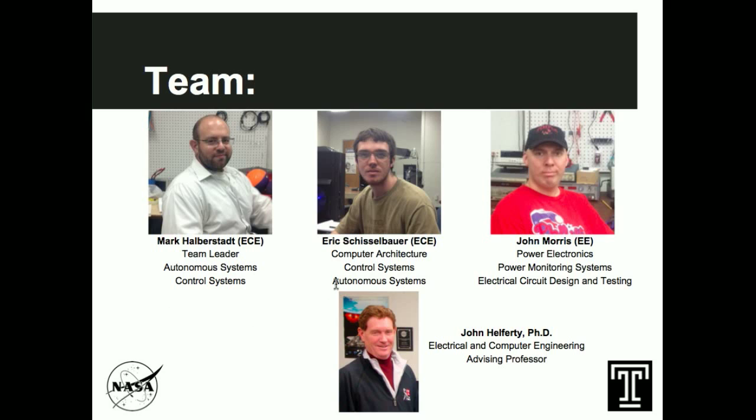So the team that we have: John Morris is a senior electrical engineering student at Temple, and he is in charge of power electronics, the power monitoring system, and circuit design. We also have Eric Schisselbauer, who is an electrical and computer engineering student with a computer engineering concentration. He's going to be working on computer architecture, control systems, and autonomous systems. And then you have myself, Mark Halberstadt. I am an electrical and computer engineering student, and I'm the team leader, and I'm going to be concentrating on autonomous and control systems. Our advisor this year is Dr. John Helferty, who is a professor of electrical and computer engineering here at Temple.